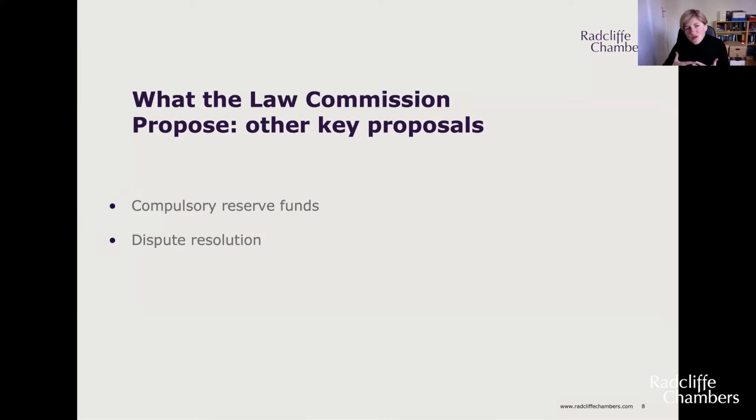Nearly there. A couple of other things to flag that might be quite important for us, especially from a practical perspective. Compulsory reserve funds. At the moment, it's actually optional to have a reserve fund in a commonhold. And the proposal is that actually these should become mandatory. And you can see that that's probably a sensible idea. This will help protect the solvency of a commonhold association. And insolvency is probably going to be something that we really need to keep an eye on in order for commonhold associations to work properly. So if we haven't got an emergency fund and all of a sudden we need to change the roof, that could have huge financial consequences.